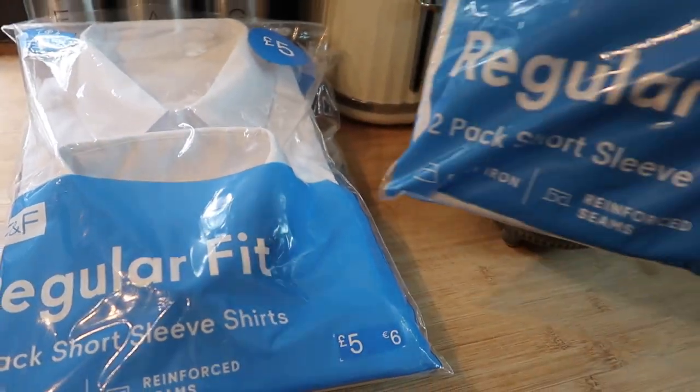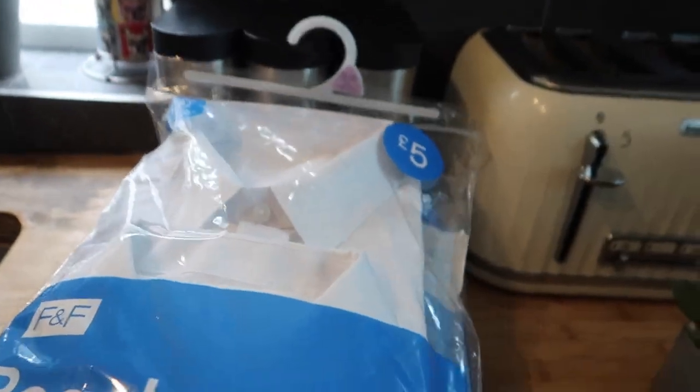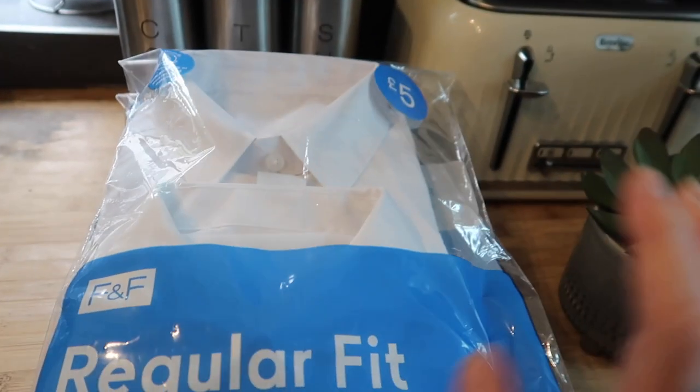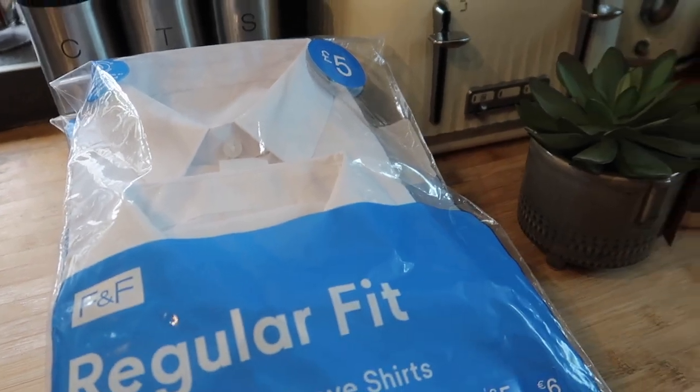So I just got the regular fit short sleeve shirts. They wear short sleeve all year round. They don't like long sleeve. I got them in age 12 to 13, and they were £5. So I got three lots of those. So he's got one for each day and a spare, because you always need a spare, don't you?